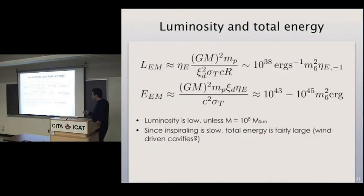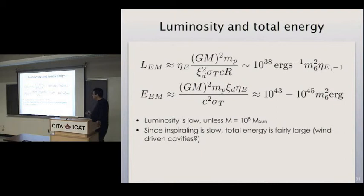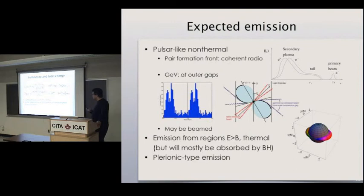Plus, since this power may be operational for a year or so before the merger, you might expect some kind of plerionic type phenomena before the main merger. I don't know how easy it is, but as you see, the powers and the total energy are fairly small. But you never know, maybe the mass of the black hole will be large and it will be luminous.